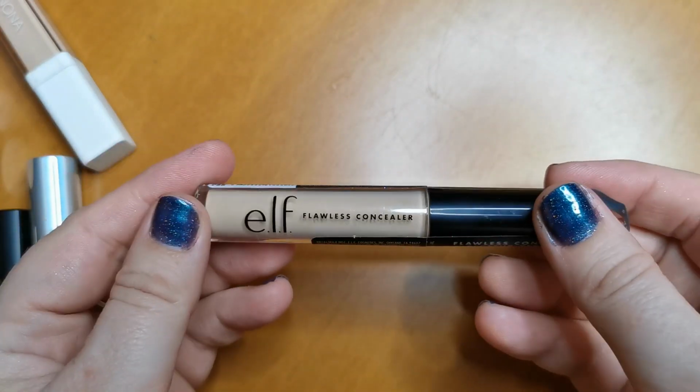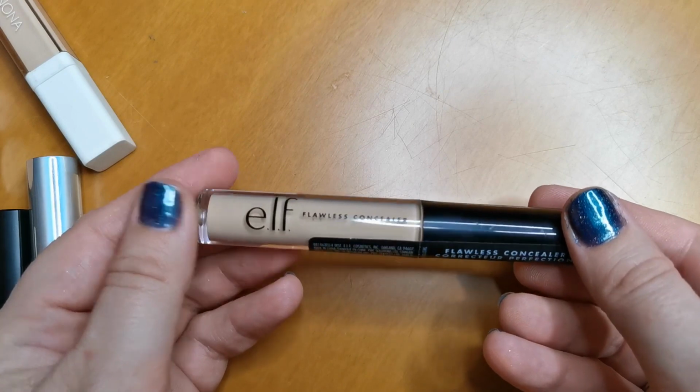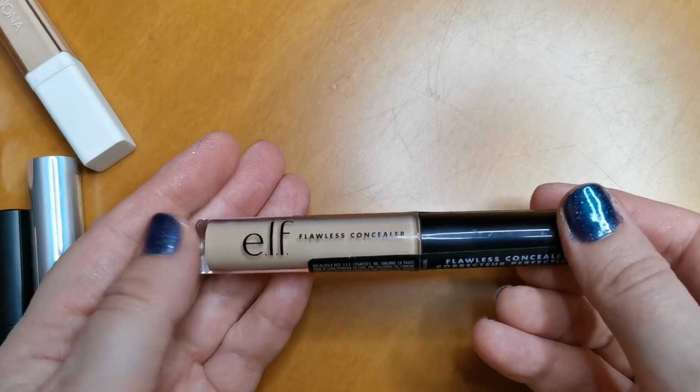Next up is the e.l.f. Flawless Concealer. I can't get on with it. I don't know why. So yes, gonna part with that one. That one's going in the declutter. I don't even need to think about it.